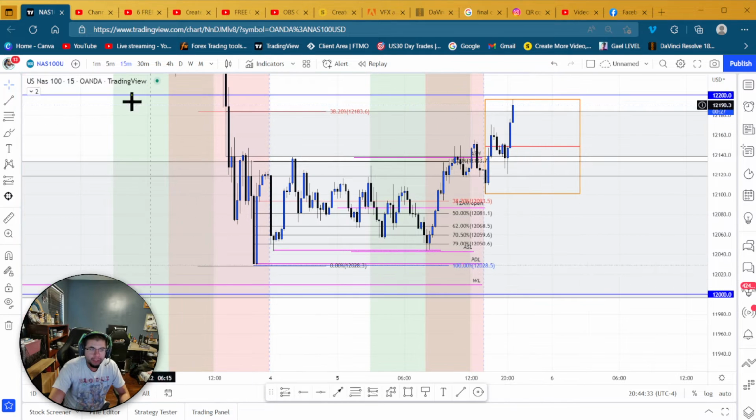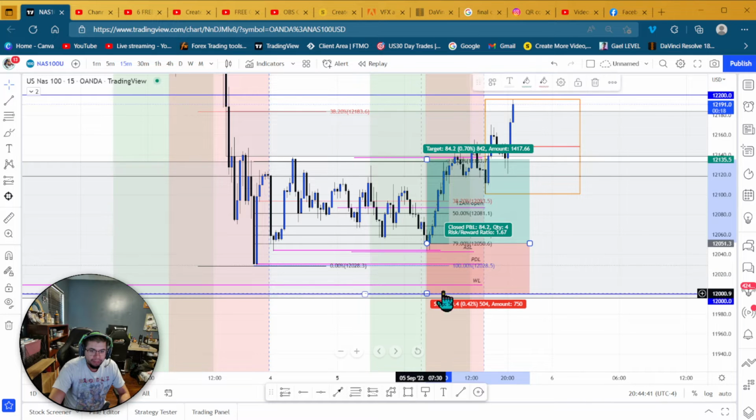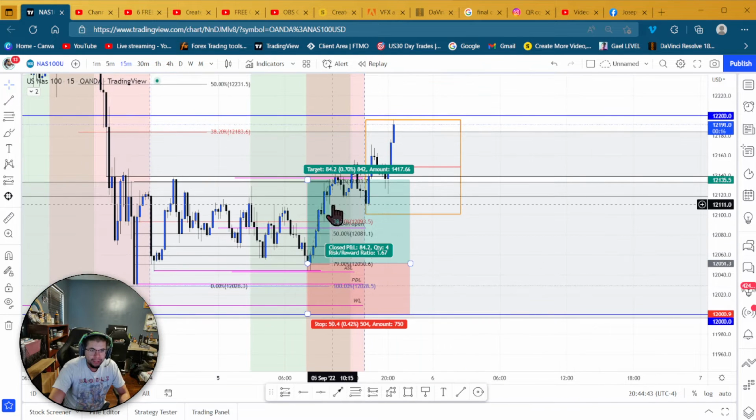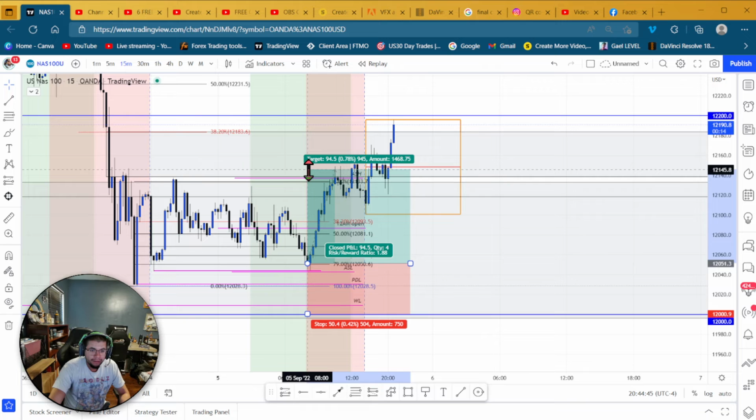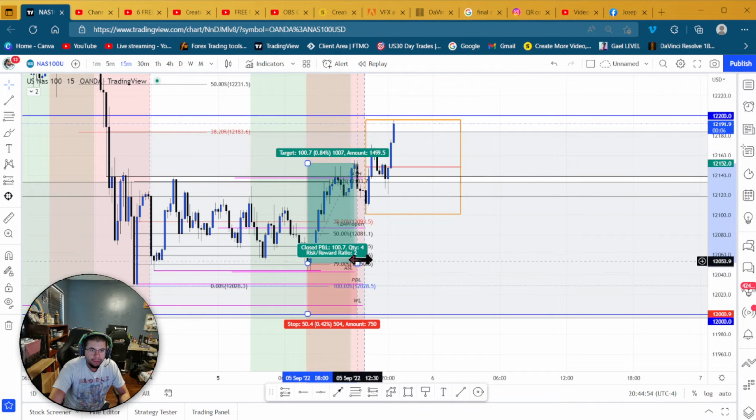Let's say someone was looking to go long right here, right? So this is the long position tool. Let's say they got right in at the 79%. They had a 50 pip stop loss. This is a 1 to 2 risk to reward, right? Let it go till the end of the day. Could have been out right there. So that's a 1 to 2 risk to reward.